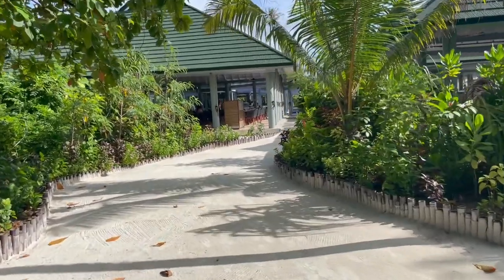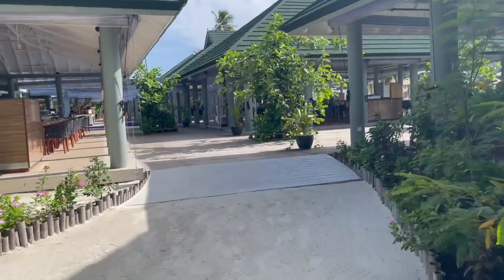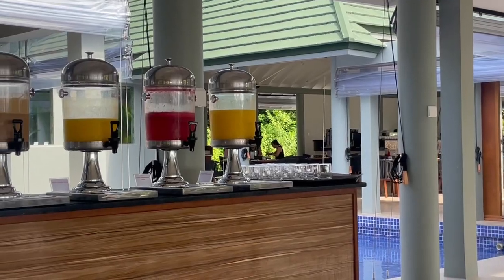My workout is done, and it's now time for some breakfast. It's the Tempo restaurant, and this is the buffet. So you can get breakfast, lunch, and dinner in here.